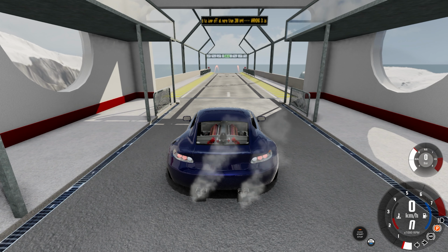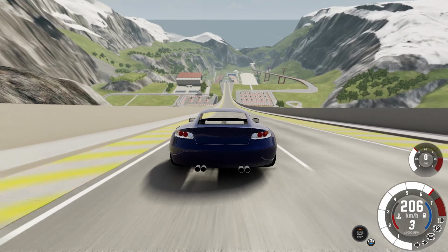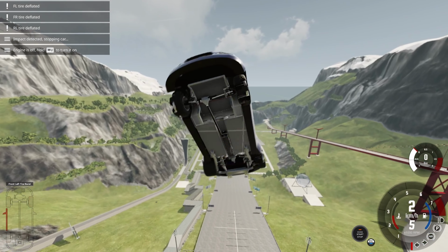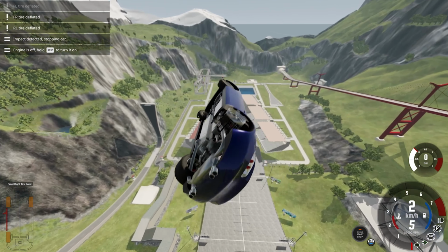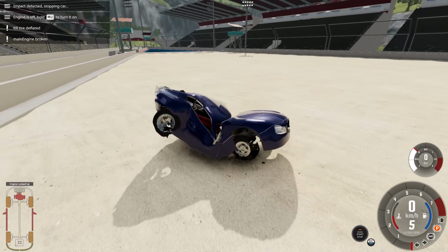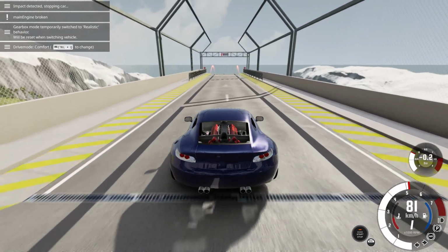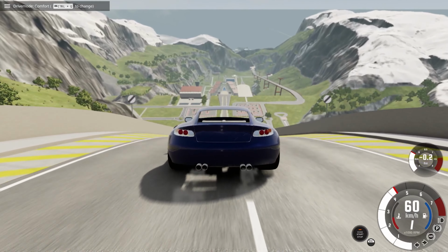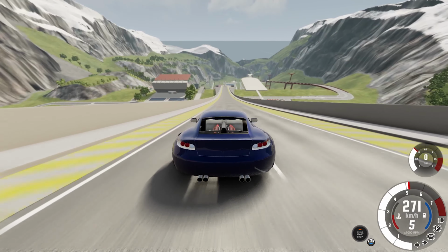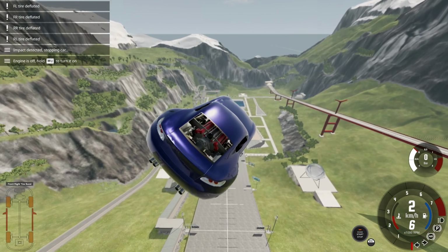All right, guys, two ramps stacked on top of each other. Let's see how much air we get with this. Come on, straighten up. Didn't hit that clean, guys, but we got a lot more air and a bit more distance, so let's go again. Hopefully the ramps didn't move. Yeah, definitely bottomed out on the ramp. Still though, we just about went into orbit.